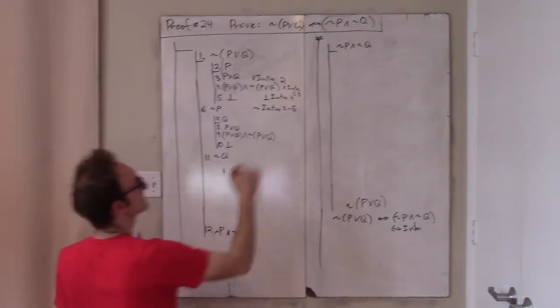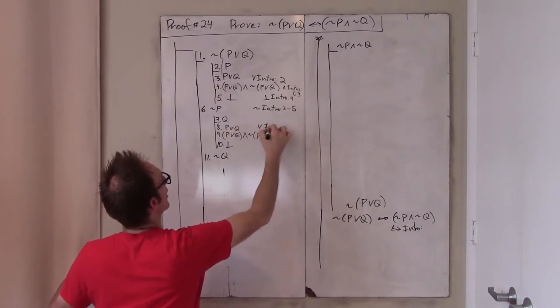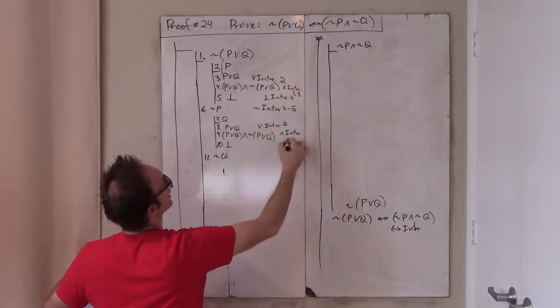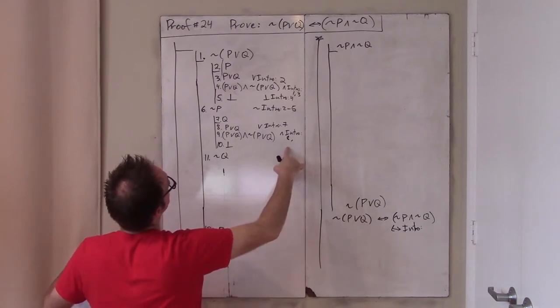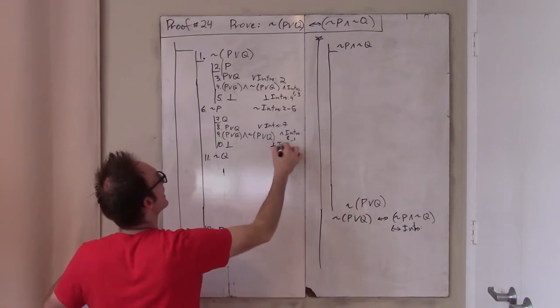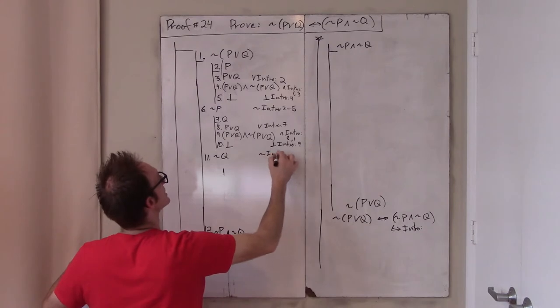So, all right, hopefully this flowed pretty easily for you as well. This is OR intro 7, AND intro 8, and 1. This is a bottom intro 9. This is a negation intro.